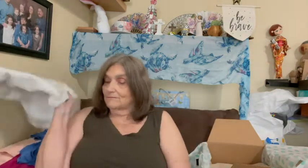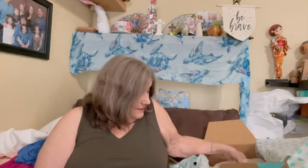Let's see, denim jeans. What brand did I say it was? Oh, this is ink jeans. Original price $71. These are $22.99.